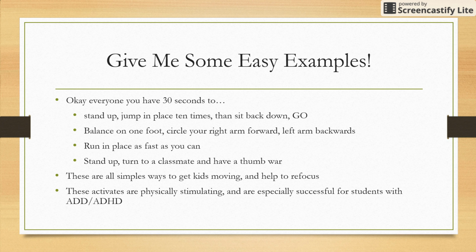These are different ones. Stand up, turn to a classmate, have a thumb war. Now we're getting a little interaction. So if they've been talking with a friend, this is a great one to give them an excuse to have a little interaction, and then they'll be able to return back and focus on what they should be doing.